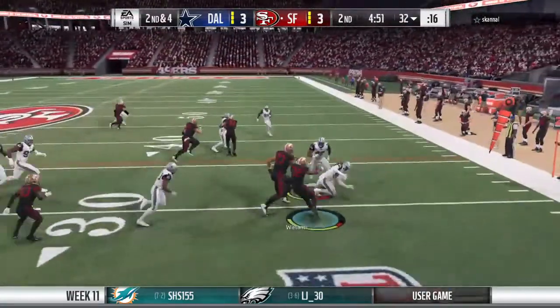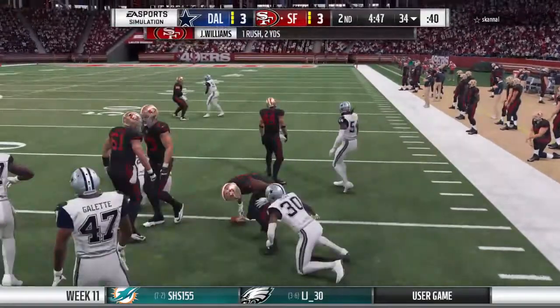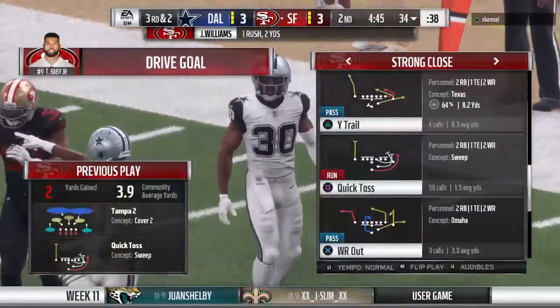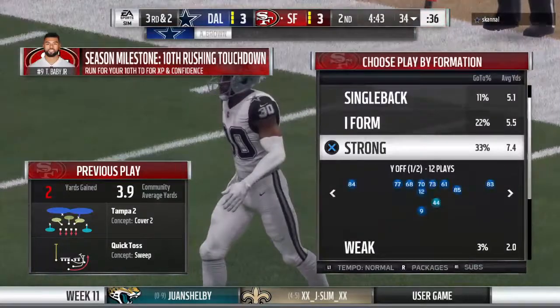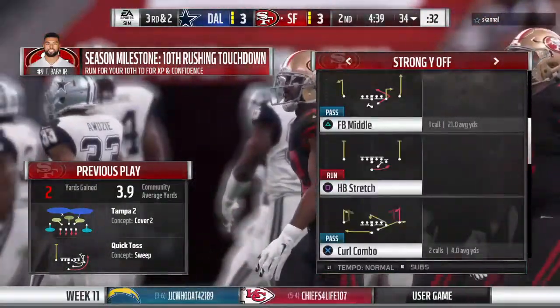They'll run with a backup. This is Williams. And he'll be limited to a short gain up to about the 34-yard line. And he got half of what he needed there, 2 yards, and it'll bring up a 3rd and 2 more.